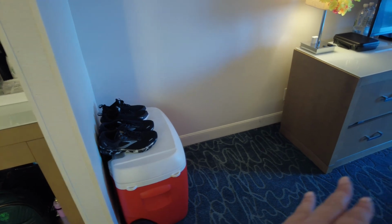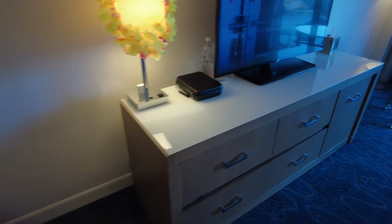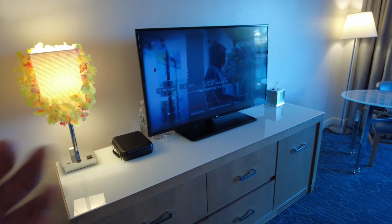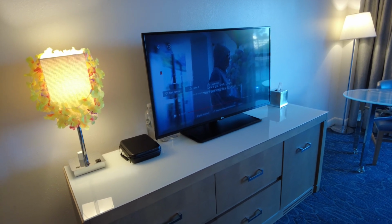You could line your suitcases here if you wanted to. If you didn't want your closet full of them and you wanted them outside, you could definitely do that. And then you have this really long bar, which is great. It provided a lot of places to be able to put things.